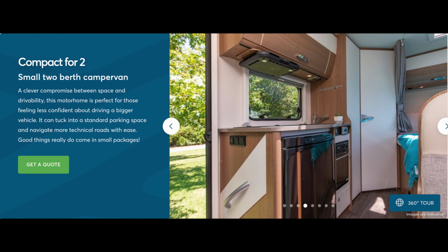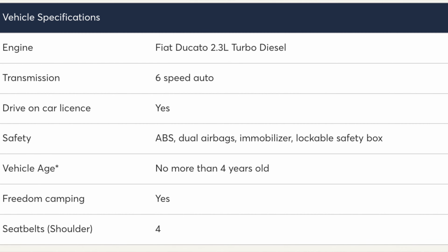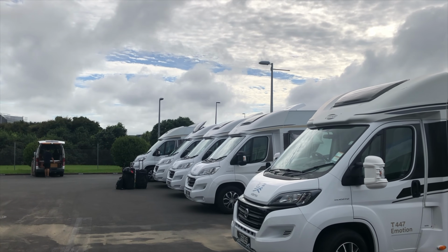So it was a 2-litre diesel. So it was definitely a bigger van than what we're used to. It's automatic, 6-speed automatic. And the vans are less than 4 years old, so they're fairly new. So again, we knew we weren't going to pick up a tired van. And the key thing is we needed to be in it for 29 nights. So as I said, we felt we wanted some level of comfort anyway.